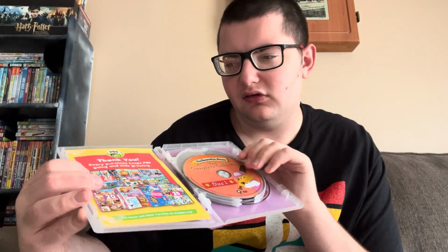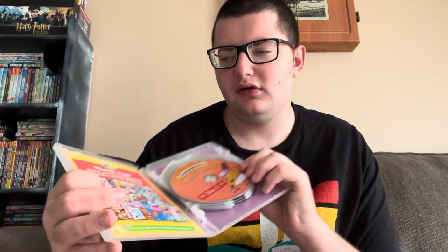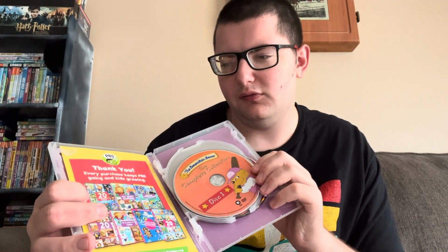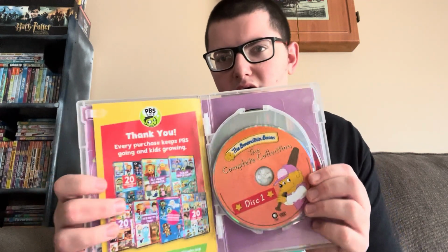So yeah, anyway, here's the inside. I'm pretty sure this kind of insert is in every single PBS Kids DVD, but it says, thank you, every purchase keeps PBS Kids going and kids growing. And on the back it says PBS Kids shows entertain and educate, streaming whenever and wherever kids want to watch.